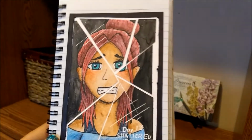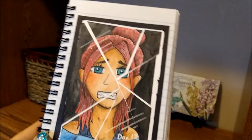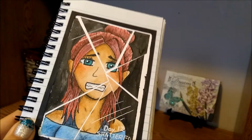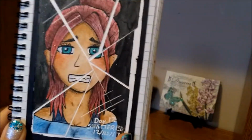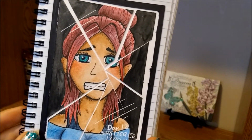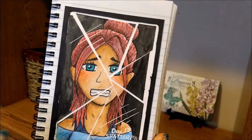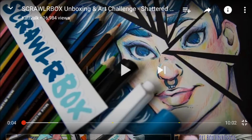So since she's looking in a mirror, I decided to do the whole thing glittery, just to kind of make it look reflective. This was also my week 2 showcase, so there's a video on this as well if you'd like to go watch it. And I believe I did use a reference for her hair.